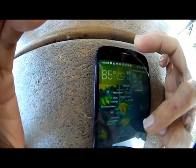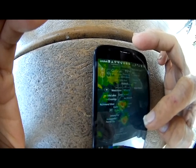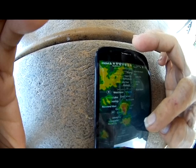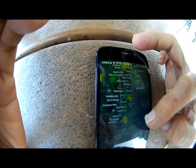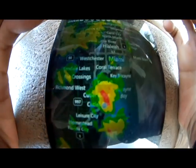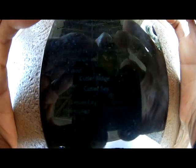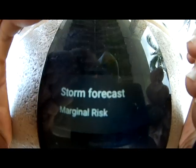These storms seem to be popping up out of nowhere, although they are generally moving from west to east. And I'm looking at this quite a bit, hoping that these two storms might miss us. One may pass to the north of us and the other to the south.